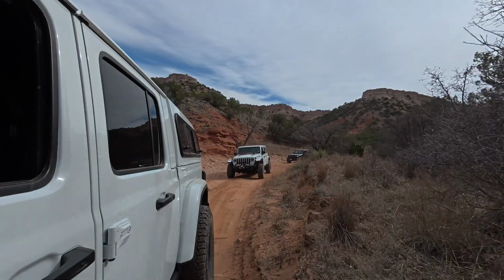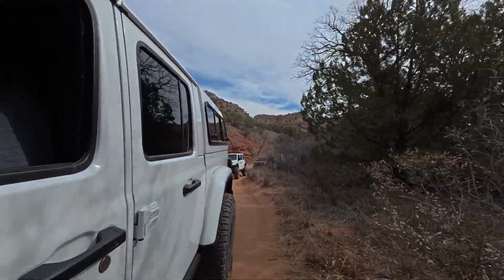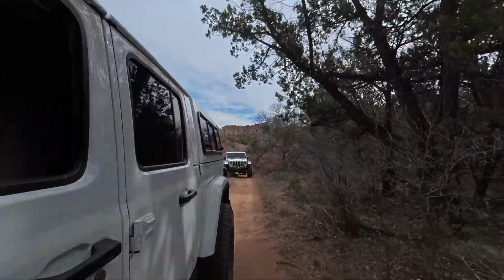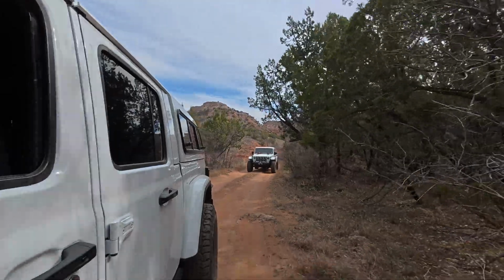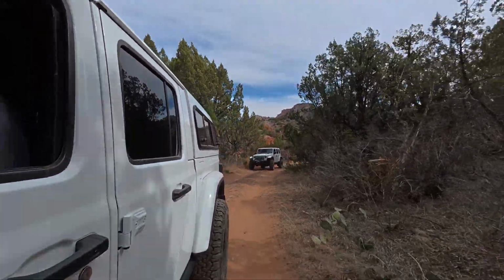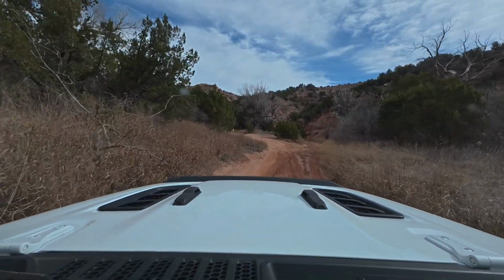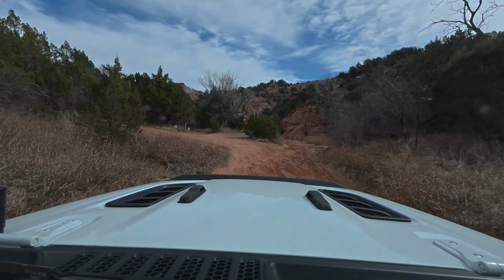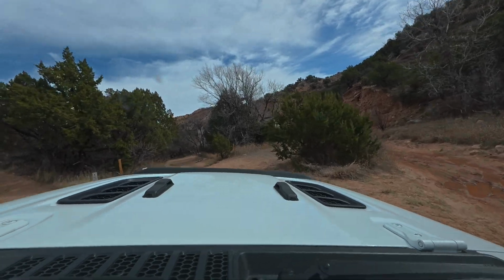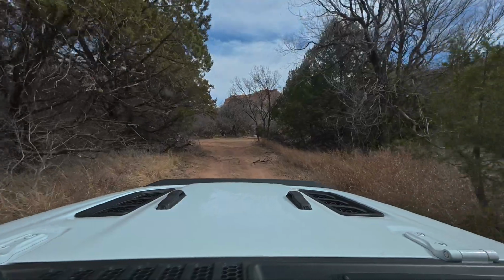My mom in the white Wrangler, which you may have already seen or will see here in a little bit, and then my brother in his green Gladiator are both new to off-roading, so this is a good trail to introduce them to it, kind of build their confidence up. That's the biggest thing. The vehicle is definitely capable, but it's all about building up the driver's confidence. So yeah, it's been fun so far. I look forward to getting to camp, making sure we can camp there, and then driving all the way back up top, grabbing the trailers, and then making the drive one more time.